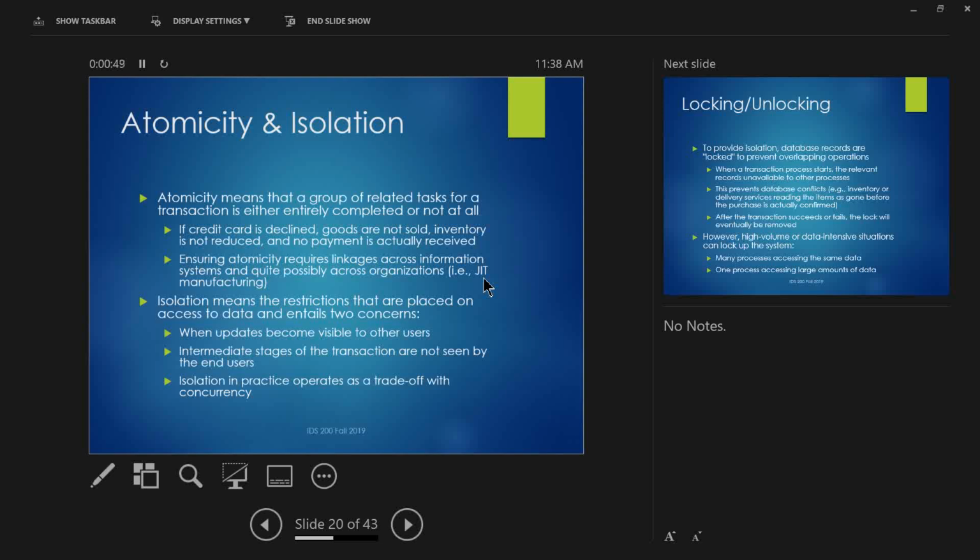Isolation, again, basically means the same thing as in the ACID property. Restrictions that are placed on access to data. So the practical way that this is implemented is that any intermediate stages of the transaction don't get seen by the outside. So nobody sees that intermediate stage where perhaps it shows that the credit card transaction has gone through, but the inventory deduction hasn't happened, right? All those changes are happening on paper, but nobody can look into the system, right? No other user can come along and check what's going on. I can't create a duplicate copy of myself on another site and go in and look at it. Nobody else gets to peek in there and see those transactions while they're still processing.